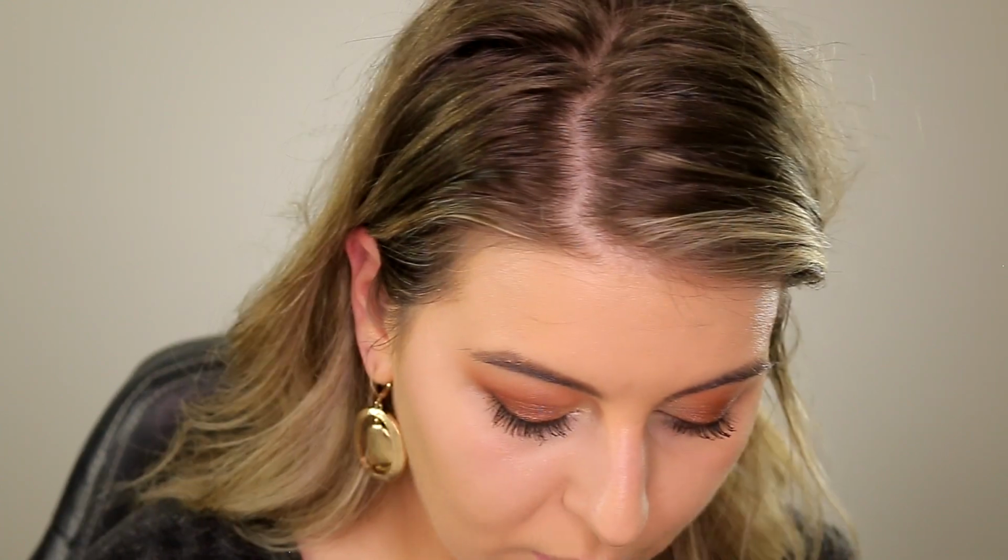There's what Almond looks like. So that took me literally like 20 seconds to blend out. That was so fast. Like, it just sinks right in. So I do want to build them up a little bit. I'm just going to tap this right on top of my dark circle and sinkage area.